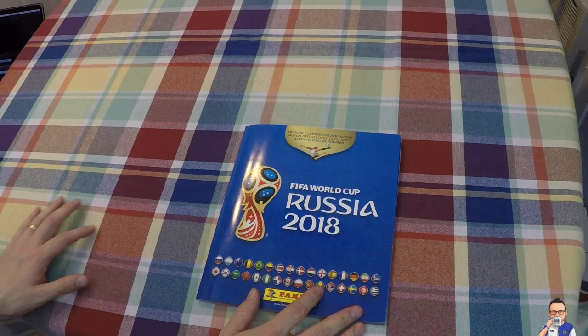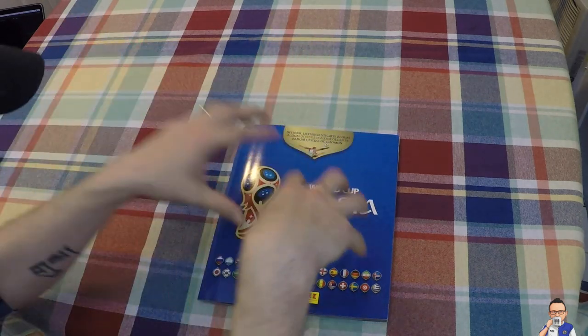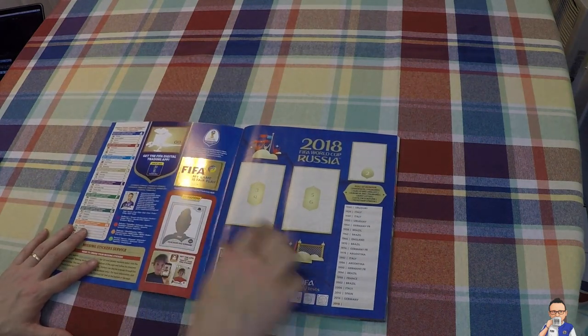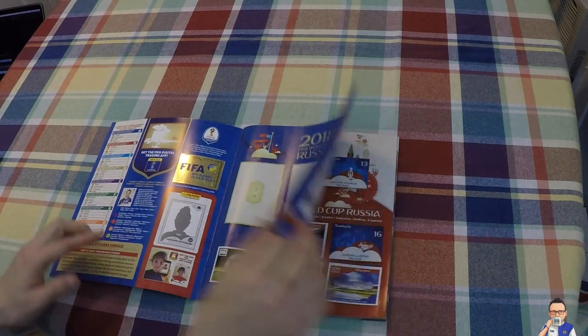Okay folks, in this video we're going to take a look inside my sticker album. I've already opened up one box of stickers and now I've stuck them inside here. So let's take a look at what the album looks like with those stickers inside. We got number one, which was great. We picked up number seven, which is also great.